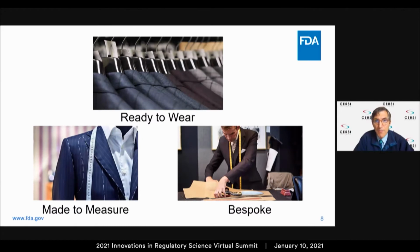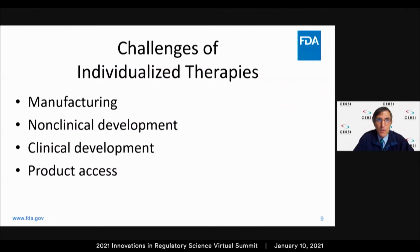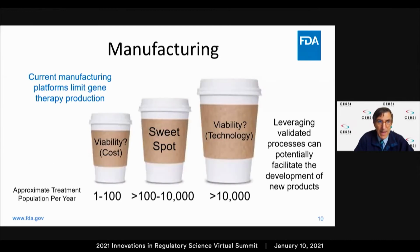And this kind of boils down to: personalized medicine was ready to wear, customized therapies were kind of made to measure, where the suit's cut, but the seams are left open. And really, the bespoke therapies, or these created products, are what we're talking about. And the challenges here are ones of manufacturing, non-clinical development, clinical development, and also product access.